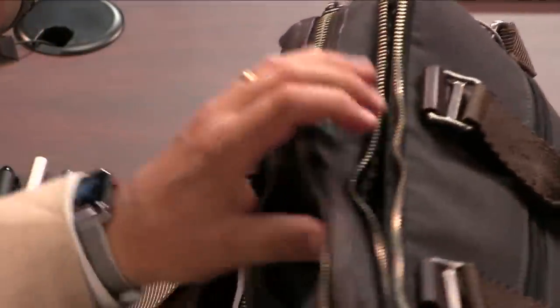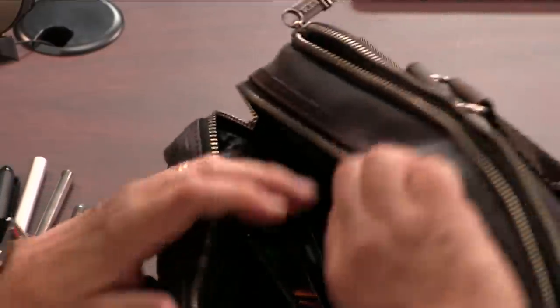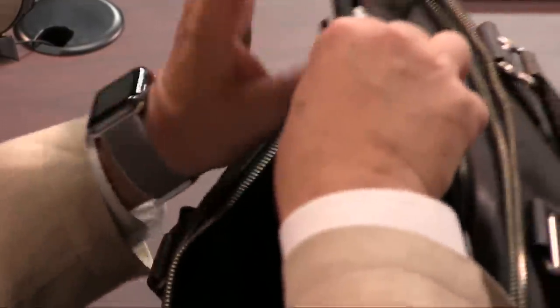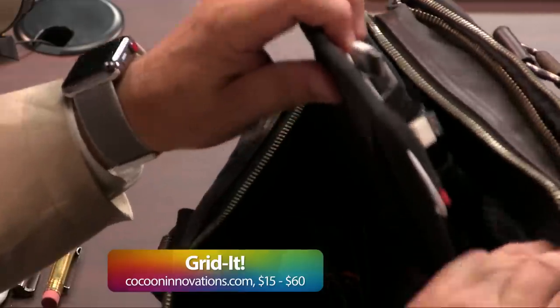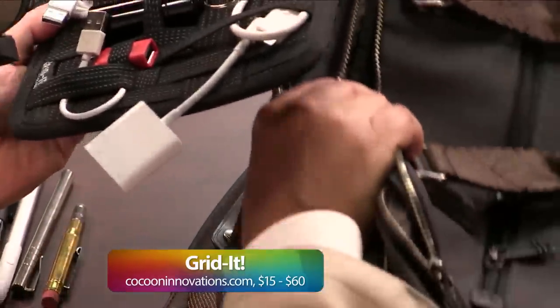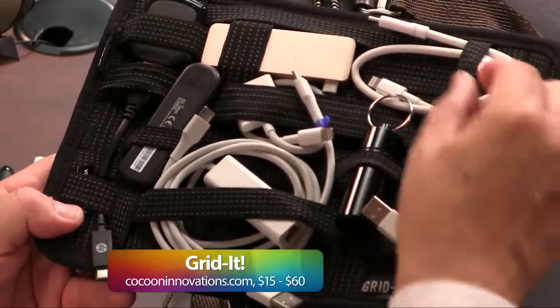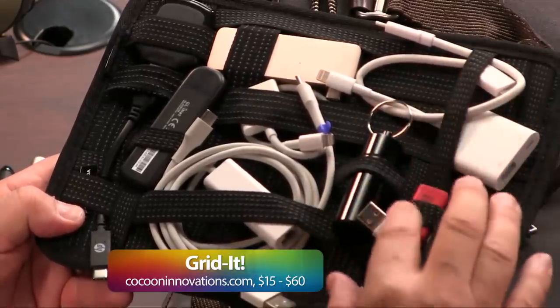Okay, so we're halfway there. That's the small pouches. You ready for the big pouch? Yes. Oh, there's two of those. Wait a minute, that's the one with the laptop. Here's the big pouch. Now, we've mentioned this before. This is another Andy Ihnatko pick, the Grid-It. I'm not gonna belabor the Grid-It, but just to show that I have a few things on here. The Grid-It is these rubber straps, designed so it can hold almost anything.